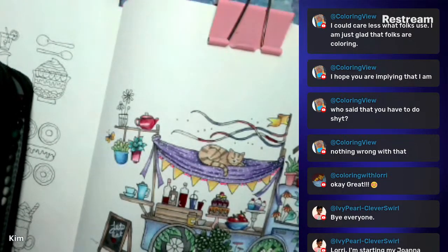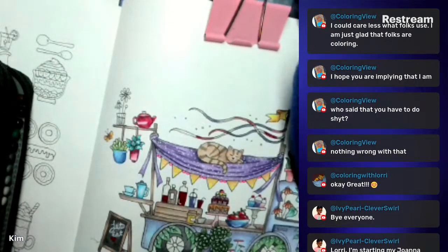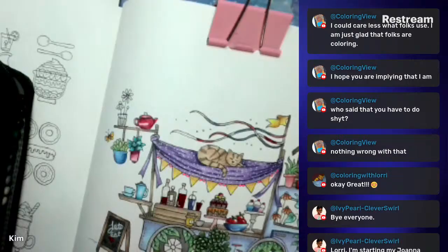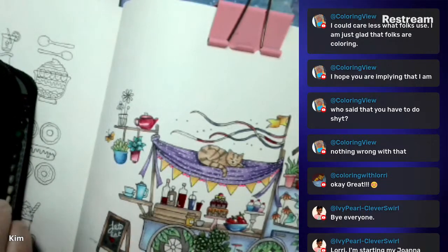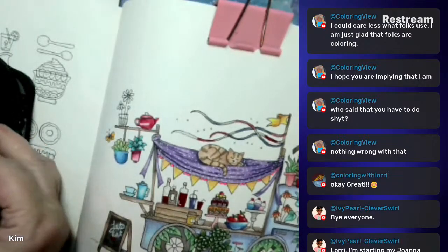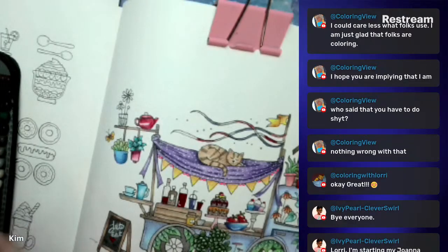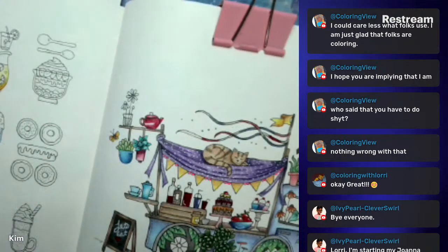So yeah, if you guys kind of get where I'm coming from, I don't know where I was going with all that, but it is what it is. I'm just a hot mess. Lordy, lordy, these pencils are a hot mess. And I don't know why. I'm going to have to redo these pencils because they're all over the place.